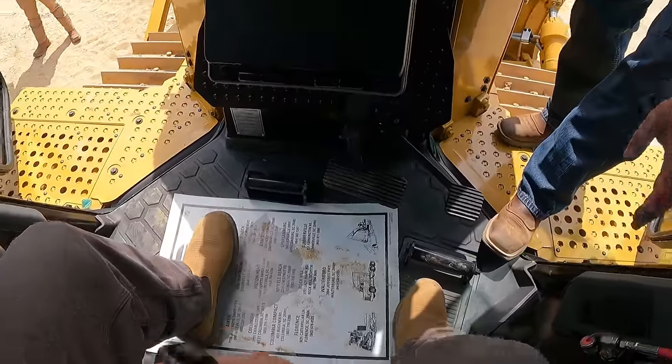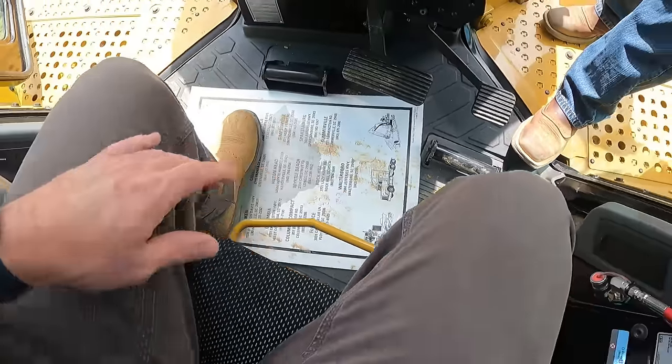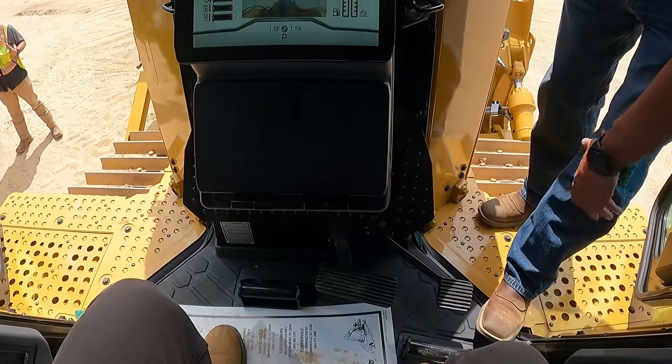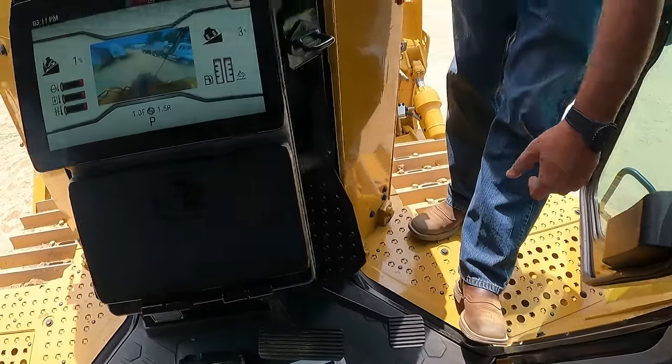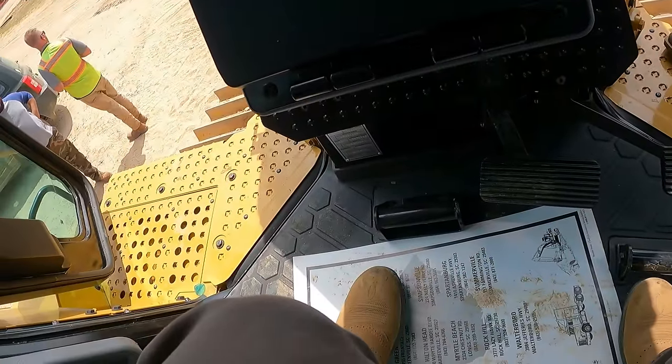I'm going to slide my seat up a little bit because I'm short. So now it's ready to crank and everything. Obviously, we always advise putting on a seatbelt. Safety first. Make sure the seatbelt's on. 3-inch seatbelt.